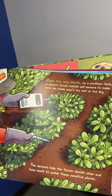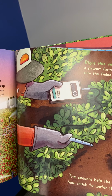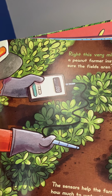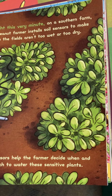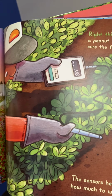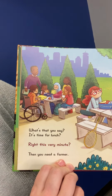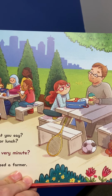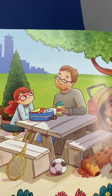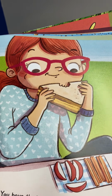Right this very minute, on a southern farm, a peanut farmer installs soil sensors to make sure the fields aren't too wet or too dry. The sensors help the farmer decide when and how much water these sensitive plants need. What's that, you say? It's time for lunch. Right this very minute? Then you need a farmer. You have the hard work of so many right here in your lunchbox.